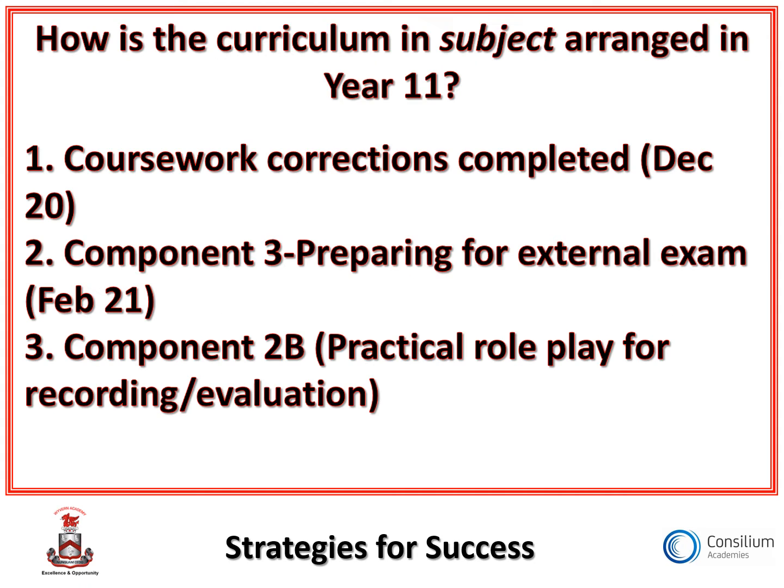So the first thing that we want to talk about is how the curriculum in health and social care is arranged in Year 11. Coursework was the key element of Year 10. There were 3 assignments that were expected to be completed. These have all been marked and handed in. However, there are grey areas and missing assignments, so the pupils have been given a deadline date of December 2020 to have those handed in.